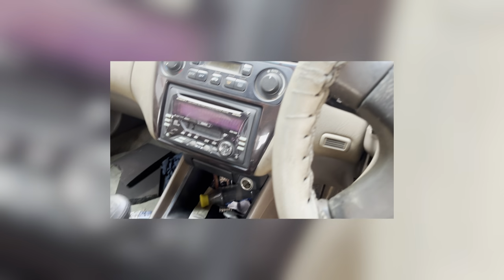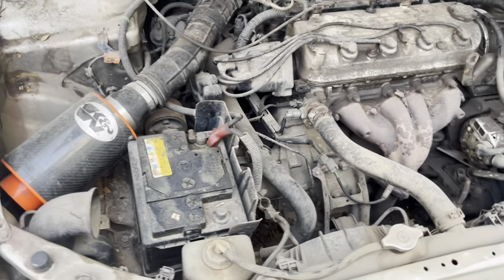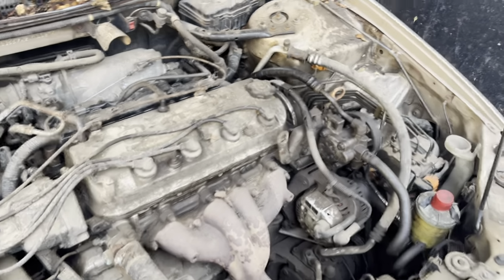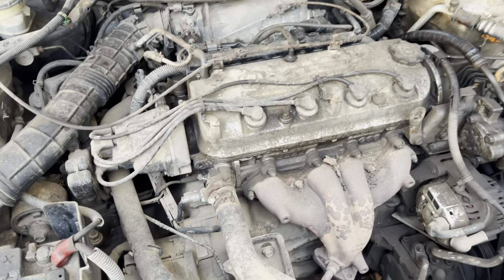So let us go, put the battery, pop the hood, attach the battery, and then show you all, start the car. One moment. Currently the engine bay is in a bad state. It's not cleaned. I need to wash it. Like a fool, I washed it only from the outside. I forgot to wash it from inside.